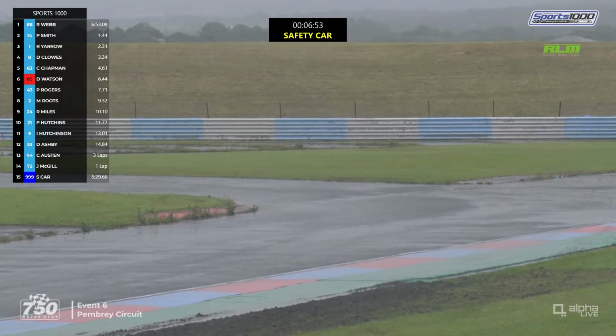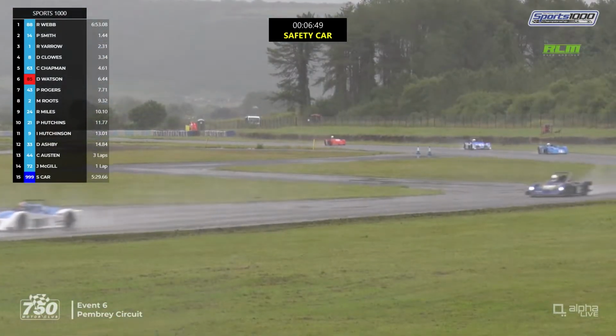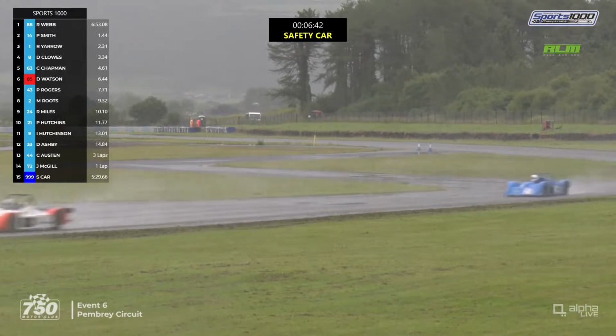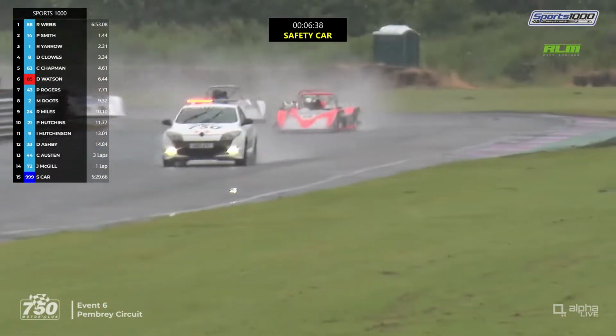I think we are about to... No, we're not about to go racing again. I'll sit down again then, because the safety car lights are still on at the moment. So at least one more lap behind the safety car, which is probably only going to leave time for about 4 or 5 laps, I would think, once we are able to get back underway.